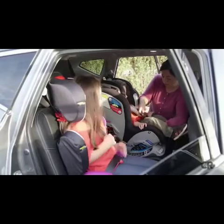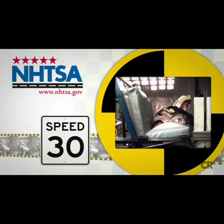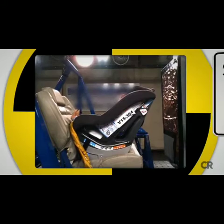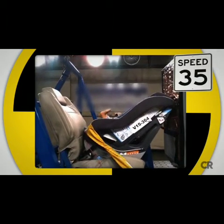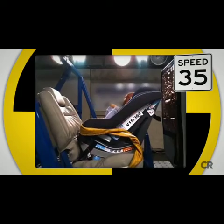All child seats sold are required to meet federal safety standards in a 30-mile-per-hour crash test. But Consumer Reports tests go further. Our simulated 35-mile-per-hour frontal crash evaluates injury risk, including whether a child's head will hit the seat in front of him and if the seat will stay intact during the crash.